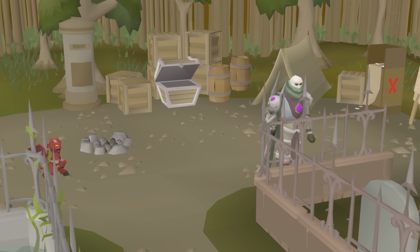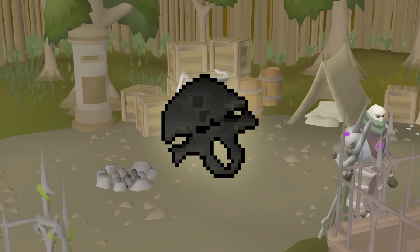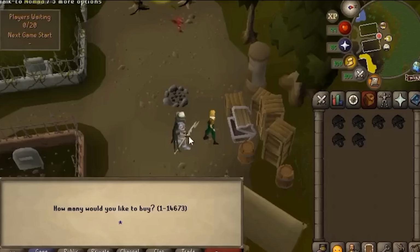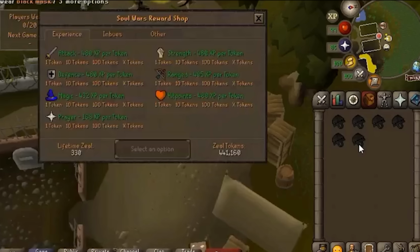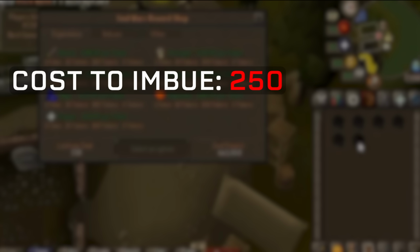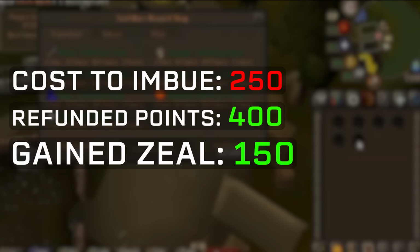Unfortunately for Jagex, they apparently forgot to make this change to one item: an imbued Black Mask. Like I mentioned earlier, you receive 400 Zeal tokens for unimbuing a Black Mask at the shop, and it costs 500 to imbue, so you would lose 100 Zeal. But with the hard combat diary update, it only costs 250 to imbue, but you would still receive the 400 Zeal tokens for unimbuing the mask, meaning you would gain 150 Zeal tokens out of nowhere.